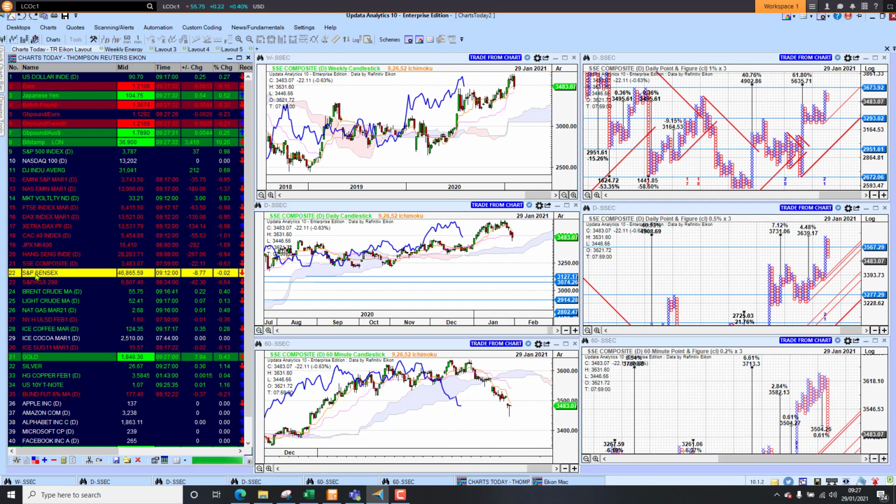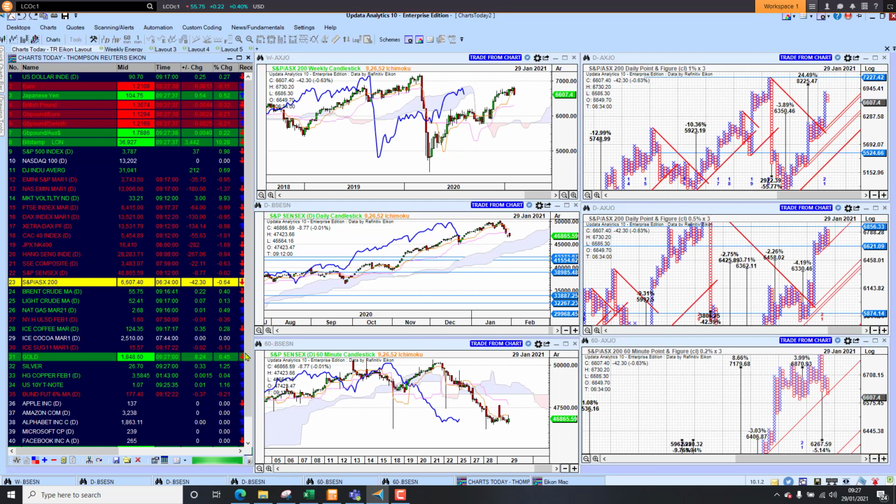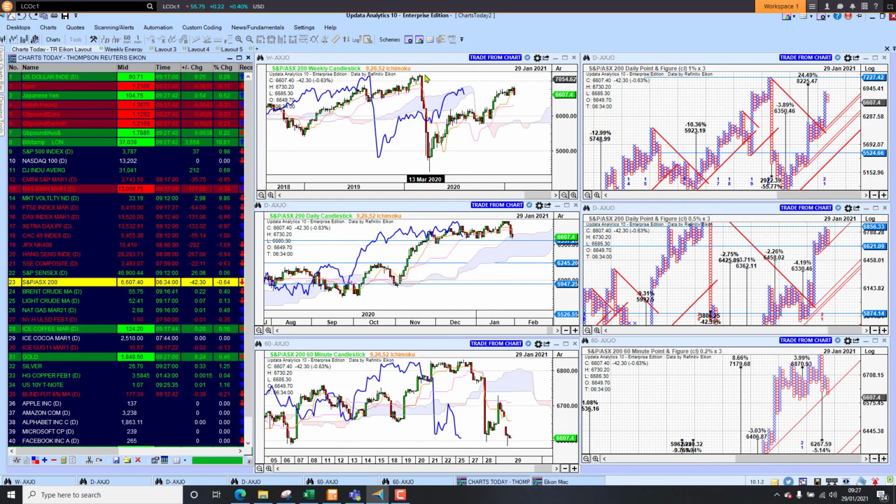That's quite key. India was fairly flat, but their trend has broken lower this week as well, and the Aussie market was down 0.2%. Again, nowhere near breaking the high we saw back in March.